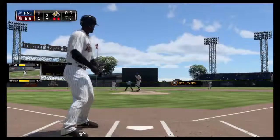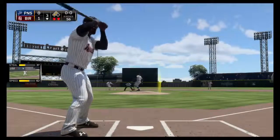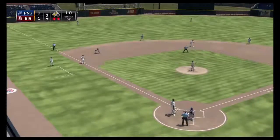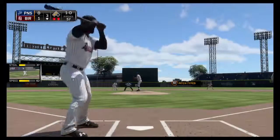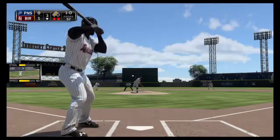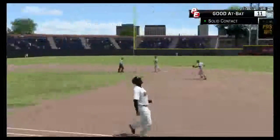Dawson will step in with a couple of guys in scoring position and a chance to pad this lead a bit early on. Here's the first offering. First pitch fastball off the plate there, and it's ball one. The next pitch. Swing and a ball hit hard on the ground towards second. Throw to first will get him easily, and the side is retired.